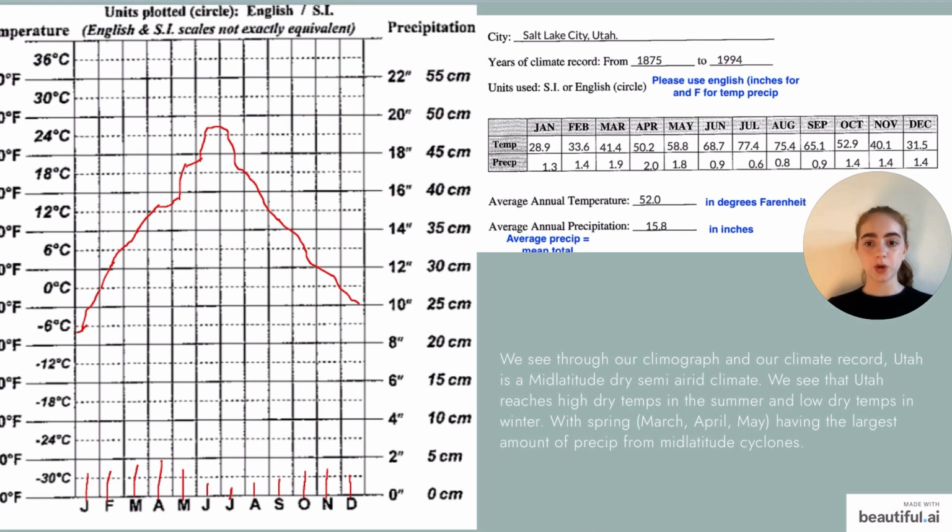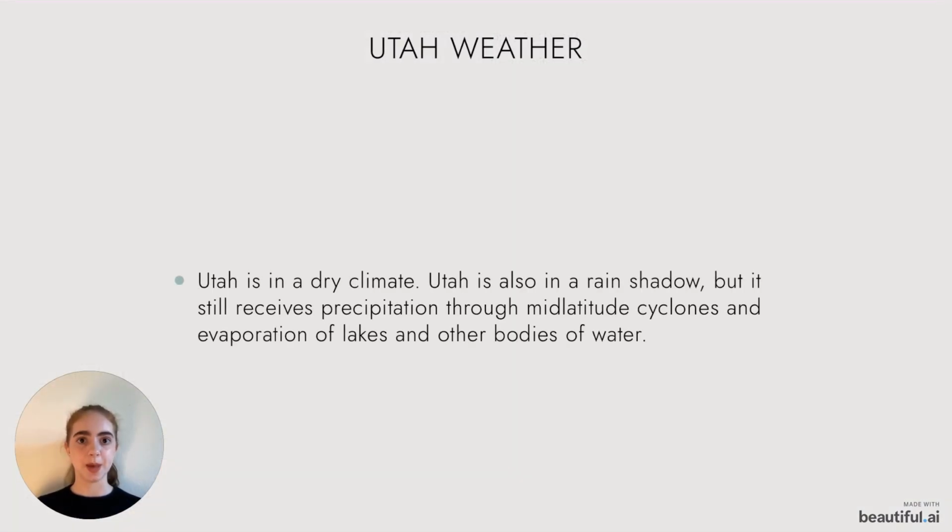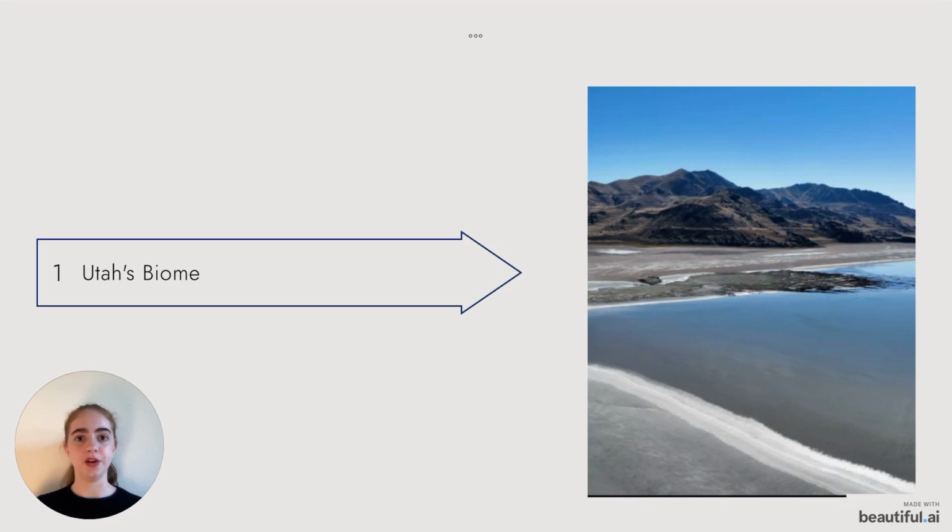We see through our climograph and our climate record that Utah is a mid-latitude dry, semi-arid climate. We see that Utah reaches high and dry temperatures in the summer and low dry temperatures in the winter, with spring, March, April, May mostly having the largest amount of precipitation due to mid-latitude cyclones coming in. Utah is in a dry climate, as well as being in a rain shadow, but it still receives precipitation through mid-latitude cyclones and the evaporation of lakes and other bodies of water. Now we're going to discuss Utah's biome.